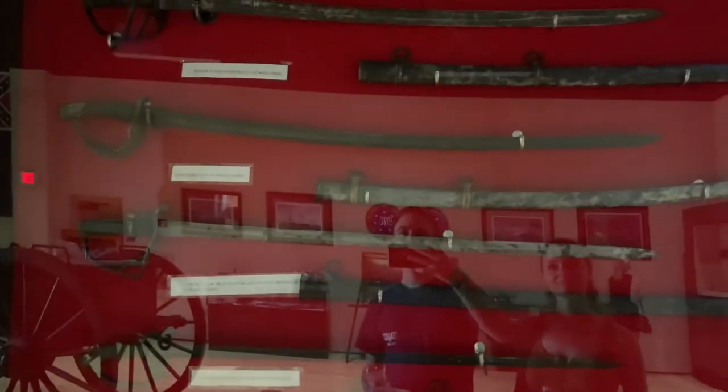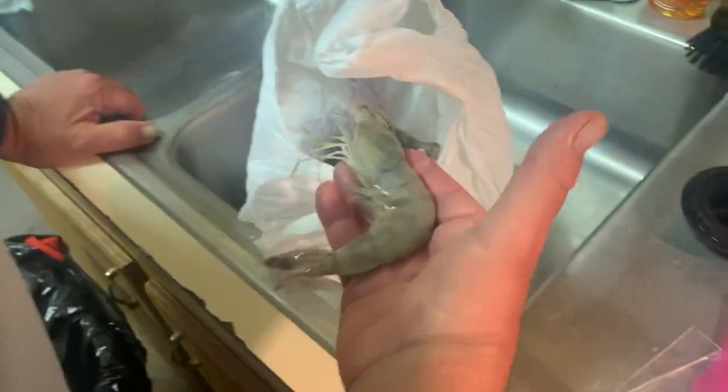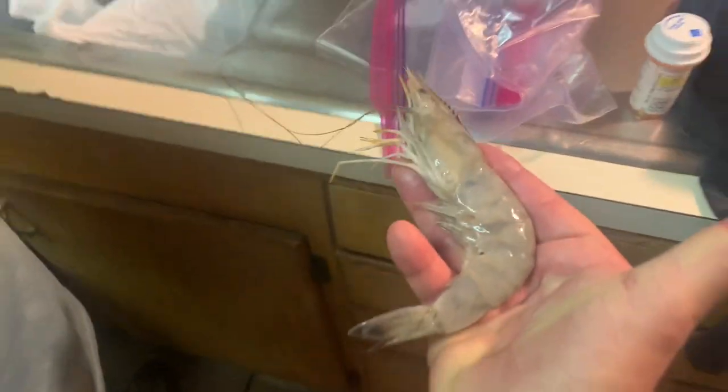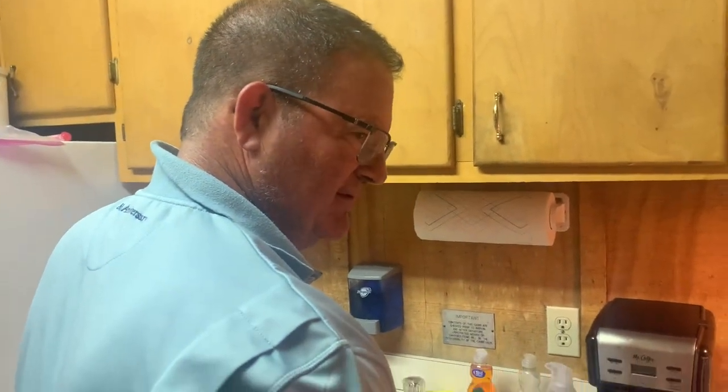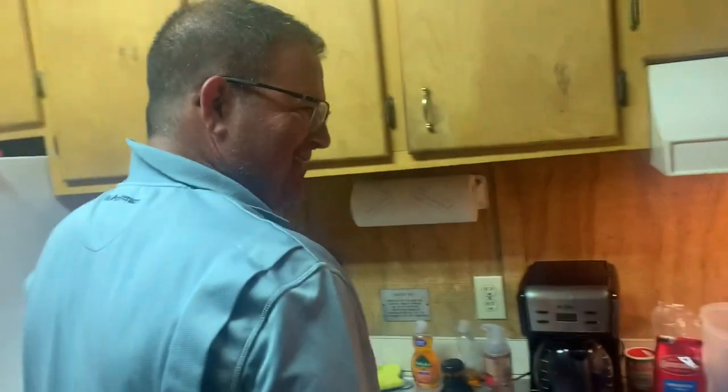Let me see. Look at that. Big old shrimp. It's the biggest, Sam. I've never seen a shrimp that big before. Pretty big. Should you just take the heads off? Yeah, you gotta take the heads off.